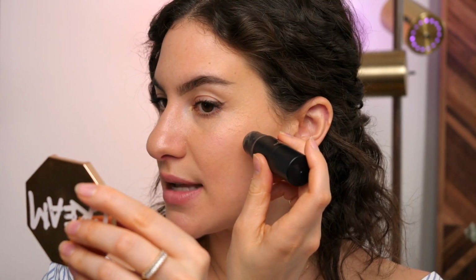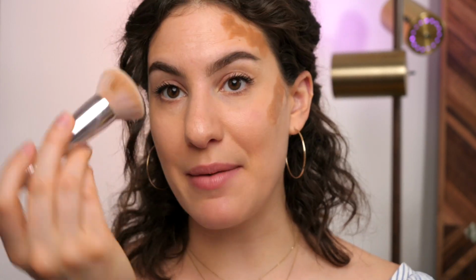This is, however, very different in formula compared to the Fenty cream bronzer or the Tom Ford cream bronzer, and that's because this is way creamier and way more pigmented. So what I like to do with this product is I just kind of dab it where I want it, and then I take a brush and I just dab it out.